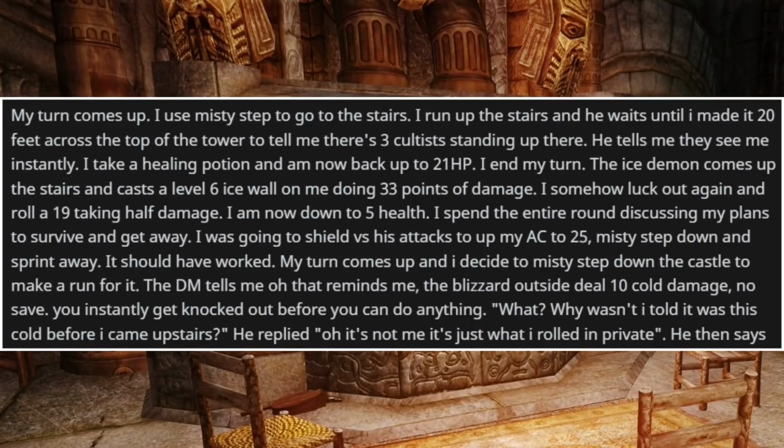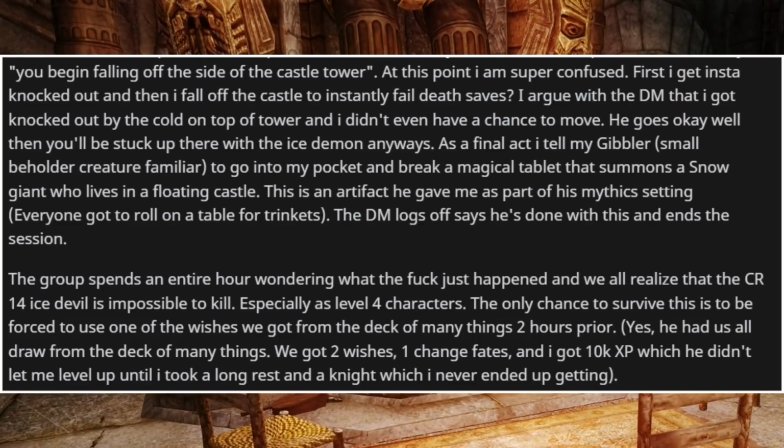What? Why wasn't I told that it was cold before I came upstairs? He replied, "Oh, it's not me, it's just what I rolled in private." He then says, "You begin falling off the side of the castle tower." At this point, I am super confused. First, I get instantly knocked out, and then I fall off the castle to instantly fail death saves? I argue with the DM that I got knocked out by the cold on top of the tower, and I didn't even have a chance to move. He goes, "Okay, well then you'll be stuck up there with the ice demon anyway."